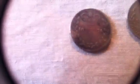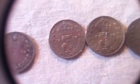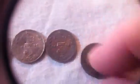Then got a few English bits. I paid 50p each for these. We've got an 1875 threepence, 1917, another 1917, and a 1918. They're all 925 silver. And then we've got a 1935 in quite nice condition. So those were 50p each, so that's £2.50.